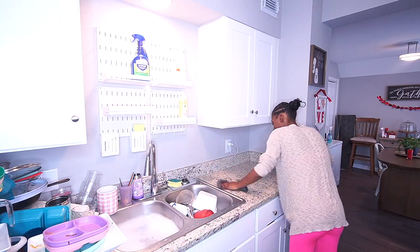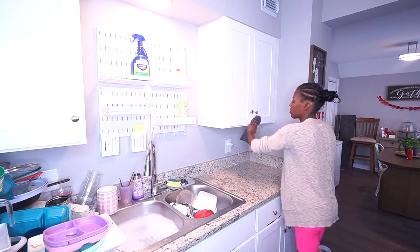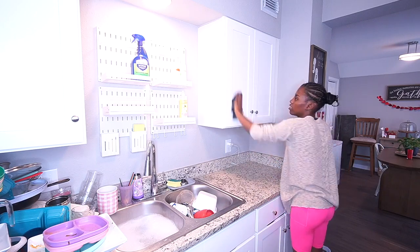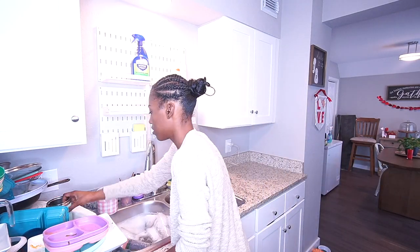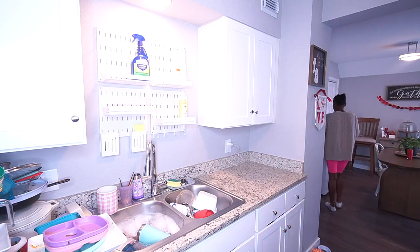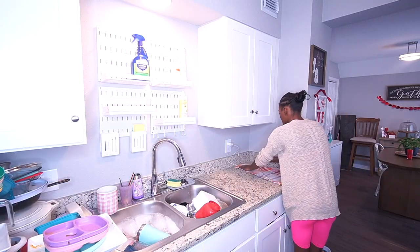Although I desperately wanted to, today I'm not going to be able to finish the dishes because our hot water wasn't working, you guys. I had to take so many breaks in between just to make sure that the water was boiling and I had hot water to wash the dishes. And if you're wondering, no, the water isn't on us. For right now, we're just going to do things how we see fit and how we can get it done.